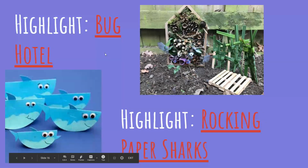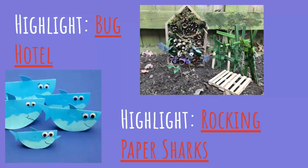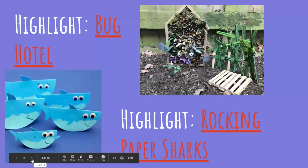Other things that were mentioned in the manual, a bug hotel, which is kind of a fun craft, which gives you a lot of freedom. You can use all kinds of stuff to make that, and it's a lot of nature things, so it would involve a nature walk. And then on the bottom, rocking paper sharks. Those again are a very inexpensive take and make craft. You could supply the paper, and depending on the age, you can have the kids practice their scissor skills and put on the eyes.